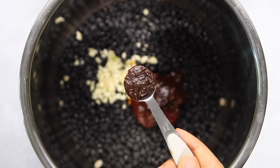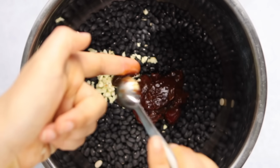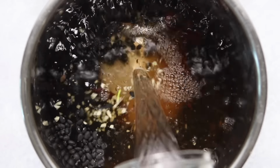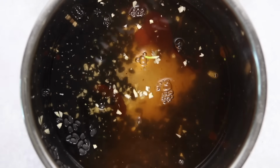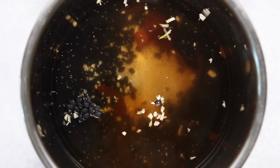I do 2 because I like it kind of spicy. We're also going to be adding some vegetable broth. I like to use vegetable bouillon, which is a concentrated paste. And then I just add water to that afterwards. And once you stir it all together, the paste dissolves into the water and you have your vegetable broth. And it's a lot more cost effective too. So I would definitely recommend looking into that.